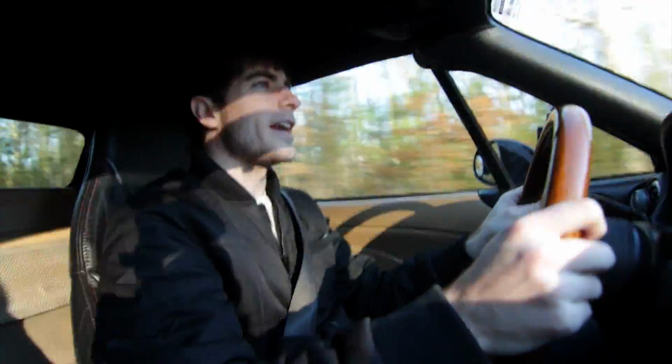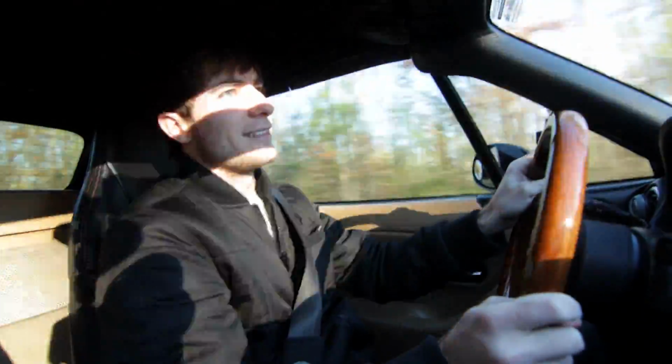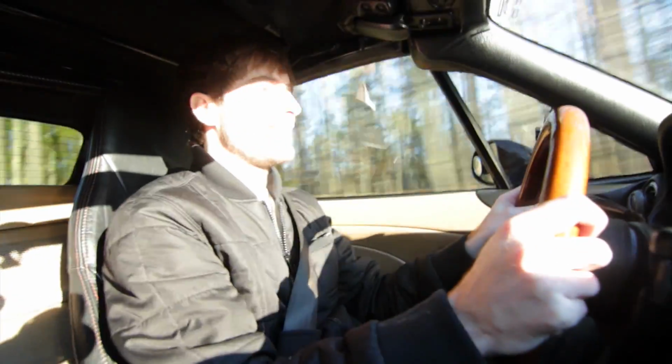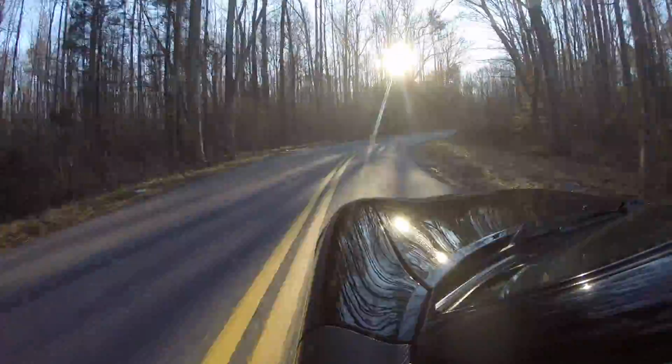For having stock brakes, the brakes are great. Okay. So you can get in it, and get in it, and then slow down. And there's a little corkscrew.